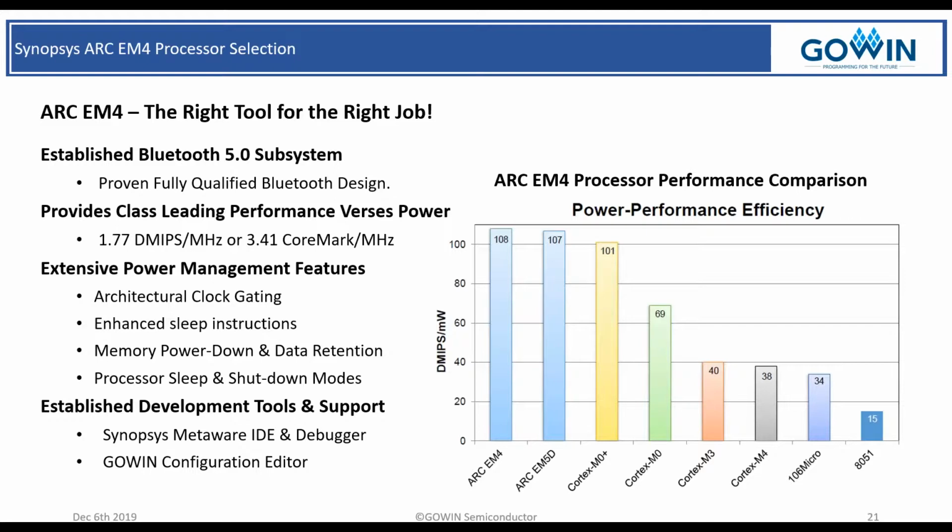However, this isn't the only reason for choosing this processor. As you can see from the graph in the slide, the Synopsys ARC EM4 processor also provides class-leading performance versus power. The instruction close-coupled memory, or ICCM, and data close-coupled memory, DCCM, are implemented in separate memory spaces, which means both memories can be accessed every clock cycle. Using a three-stage pipeline Harvard architecture and the ARCv2 32-bit reduced instruction set enables this processor to deliver 1.77 DMIPS per megahertz or 3.41 CoreMarks per megahertz performance. The inclusion of advanced power management means this ARC processor delivers more performance per milliwatt than any of its comparable rivals.